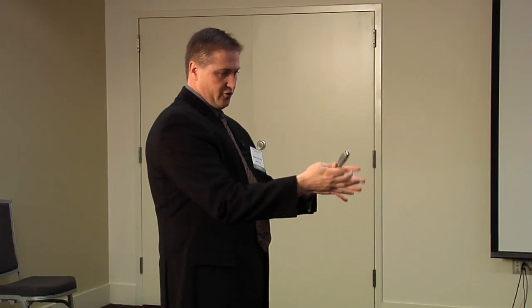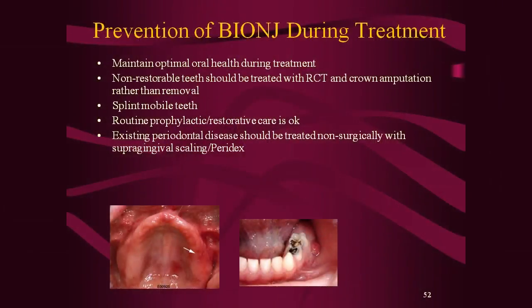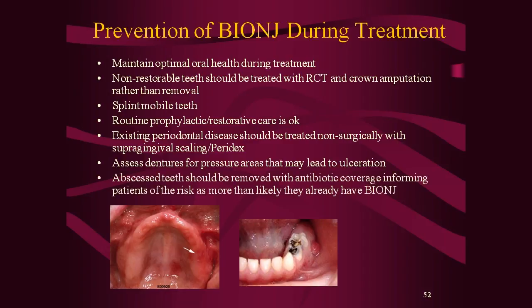So I might be a little bit more aggressive in doing those extractions, but you can't not treat these patients. These patients really need to be seen, and if we don't treat that, that's when it really turns into a mess. So definitely treat the patients, and do what you would normally do if they've already been taking these medicines. Do what you normally do, but don't be aggressive with surgical type procedures if you can avoid it. Existing periodontal disease should be treated non-surgically. You can do supragingival scaling and use Peridex. Assess the denture for any pressure areas that can lead to ulcerations, and adjust those. That's fine. Abscessed teeth need to be removed.